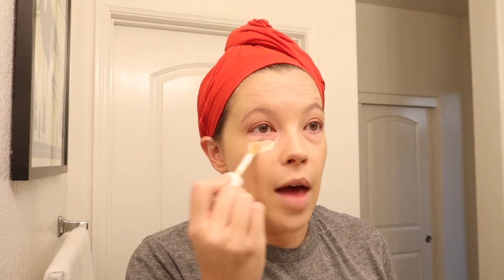Okay, next we're gonna do the under eyes. I don't find this concealer to be drying, but I do find that it dries quickly on your face, if that makes sense. It doesn't dry out my under eye, but you gotta work quickly. So I do one eye at a time. You can see I just put it right on where I have my dark circles. I pat it out with my finger just to distribute the product, and then to get a little more precise, closer up to my waterline.